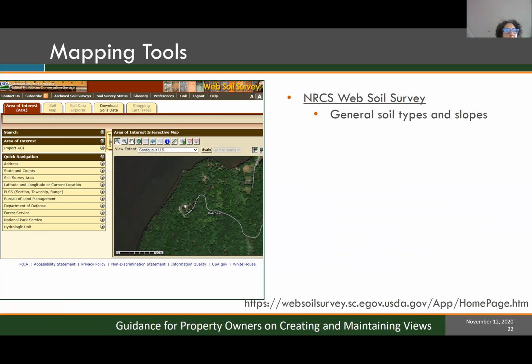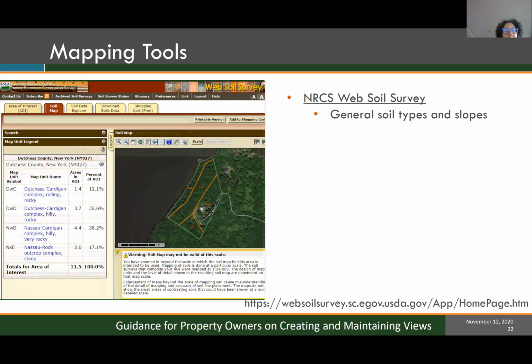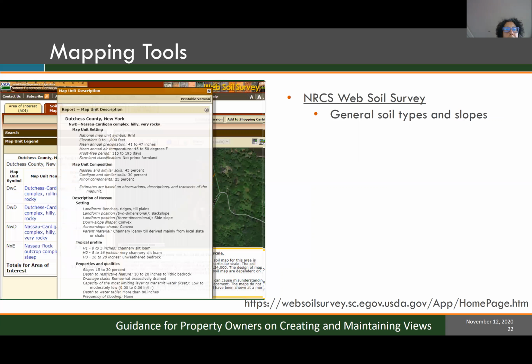Another very valuable mapping tool is the NRCS Web Soil Survey. This will provide you with information about general soil types and slopes in your project area. By clicking on an area of interest, it begins to show your property boundaries and then the soil types that are on that property. You can also click on the soil types and it will pop up with a map unit description telling you more about the soils on your property and what their suitabilities are.